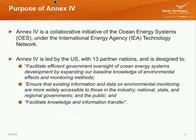Ocean Energy Systems is a group of 23 nations interested in development of these resources that have come together under the International Energy Agency network. And the purpose of Annex IV, which was proposed by and led by the U.S., is to, as you see there, facilitate efficient government oversight of this industry, ensure that all existing information and data are widely shared, and to facilitate the knowledge and information transfer as development occurs anywhere in the world. We have this opportunity to share broadly.